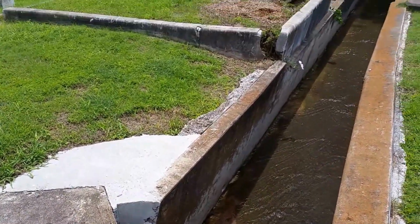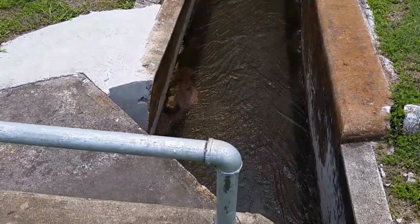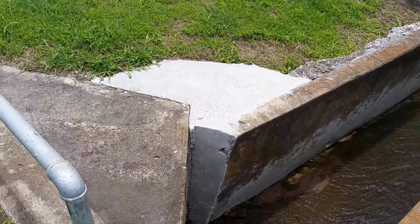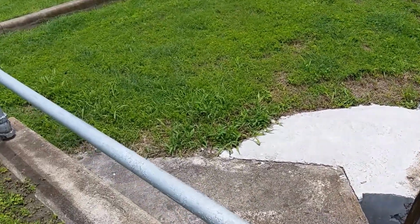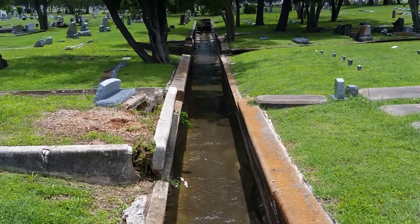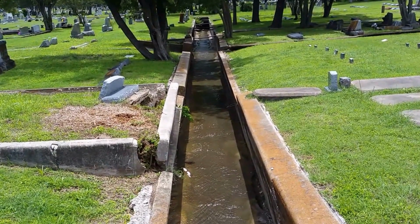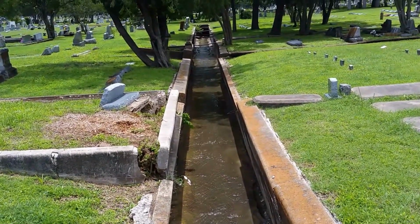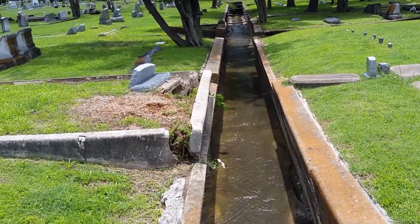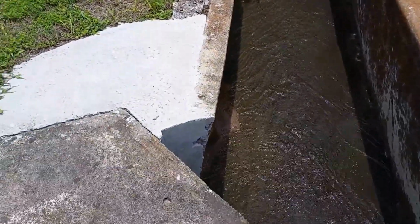Okay, looking back at the section we just walked, you can see here that, and I've got photos of this in the past, where this was opened up and we've just added more concrete to it. You can see how the wall is moving here. Left side of your screen, which would be the east side of the drainage canal, from about 1010 all the way up, is drastically moving.